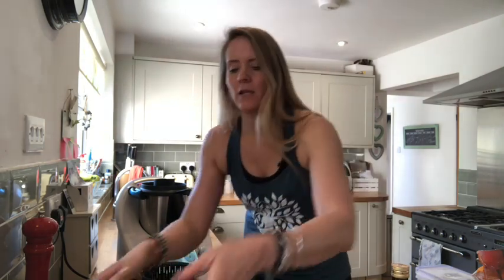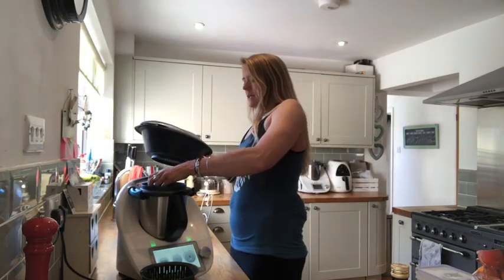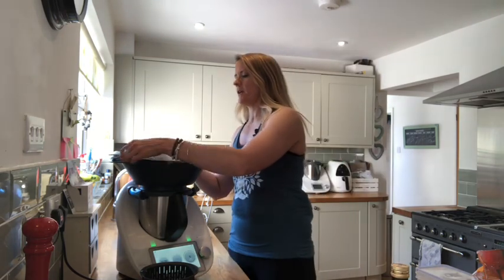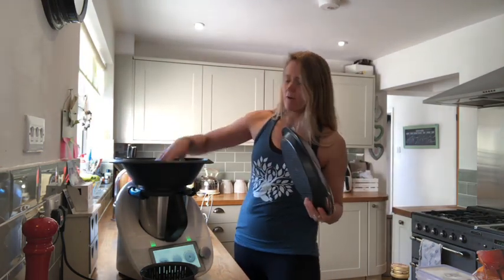Okay, so then you also get what's called the Varoma. So this sits on top of the Thermomix if you're doing recipes that require you to do so. So just to give you an idea of what that looks like inside, it's got good capacity inside. So that sits just there on top of the lid.